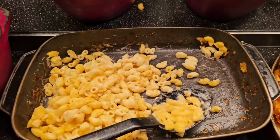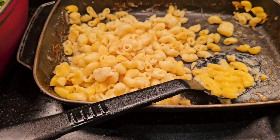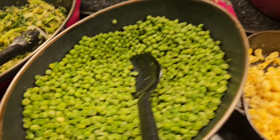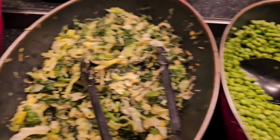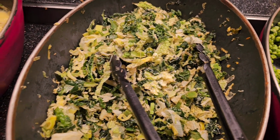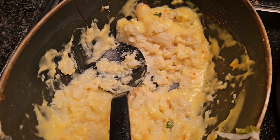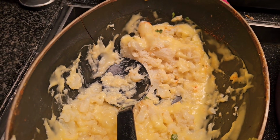I might try replicating that at home. Macaroni cheese, which is a little bit dry. Carrots, peas, obviously Savoy cabbage, and really creamy cauliflower cheese.